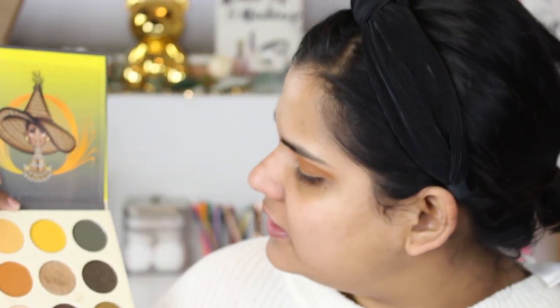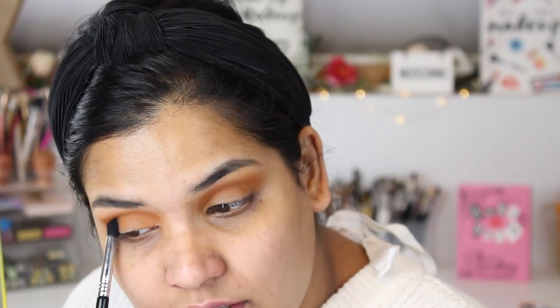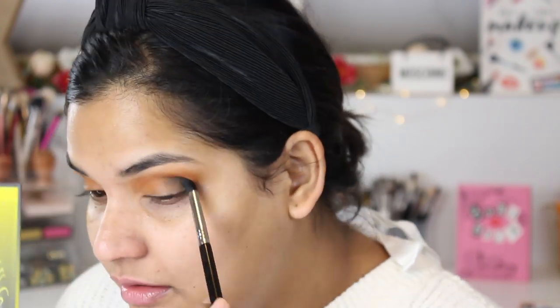Okay, next I'm gonna go into this dark brown color. I'm gonna pick a different brush, maybe something a little bit smaller. This one will do. This is a Sigma Small Tapered Blending Brush. And I'm gonna go into this brown shade right here, and I'm just gonna make the outer corner a little bit smoky. These mattes do feel a little bit drier than what I'm usually used to with Juvia's Place, but that's okay, we can make it work.